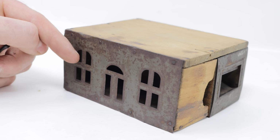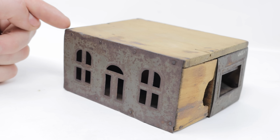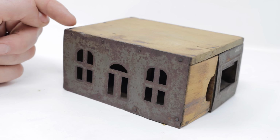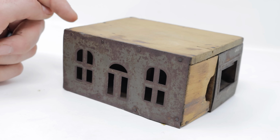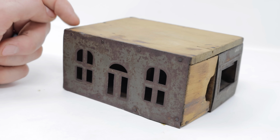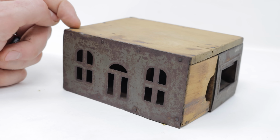Well, it kind of looks like a small jail with bars on the window. Today for Mousetrap Monday, we're going to test out this extremely rare and valuable antique mousetrap known as the Ideal. This mousetrap is so rare, mousetrap collectors would have a hard time finding it for sale for less than $1,200, and in better condition, they sell for a lot more.